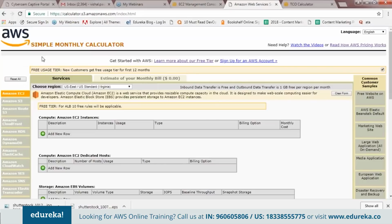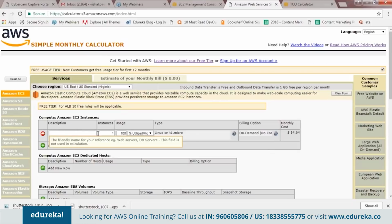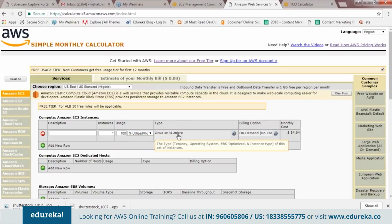Next we have something called our simple monthly calculator or AWS calculator. It gives you your monthly estimate for all the services which you've used. All you have to do is add the details, such as the description, how many instances you are using, its usage, and the type of the instance. The T1 and micro instances and all those, these details have been covered in a session called AWS tutorial by Edureka. If you want details about those, you can go ahead and view that video as well.